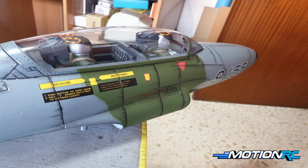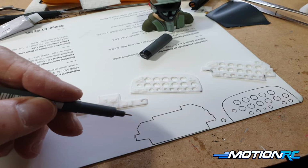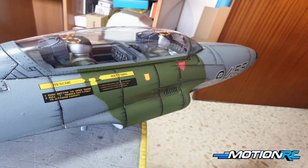He just really takes things to another level. So I can't wait to see this German T-33 in all its glory at the field.